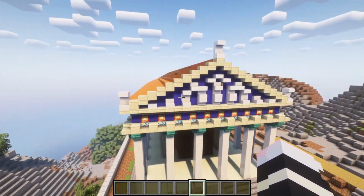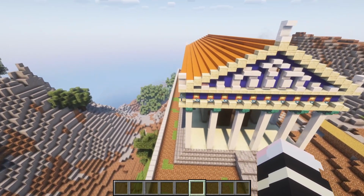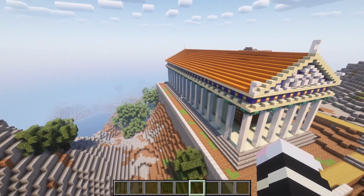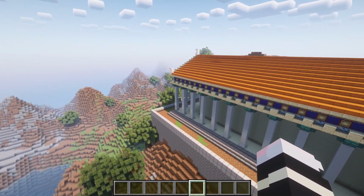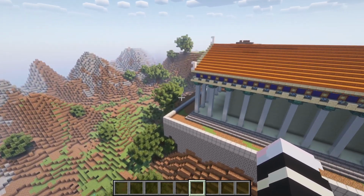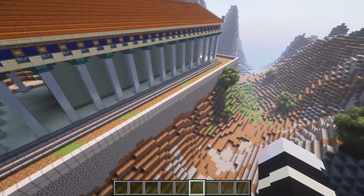Okay, so apart from the Temple of Apollo itself, there were many other temples at the Sanctuary of Delphi, and there were various treasuries which would hold the offerings that people would bring. They would be located somewhere here and going down the slope.